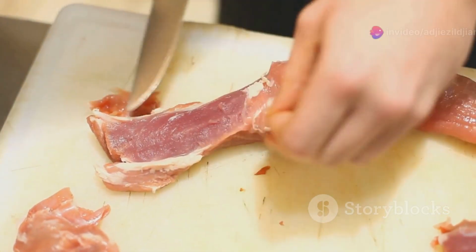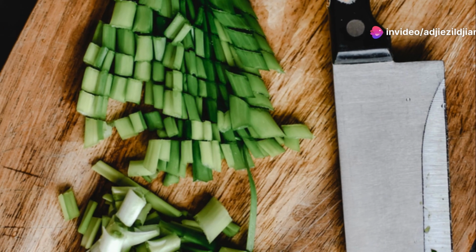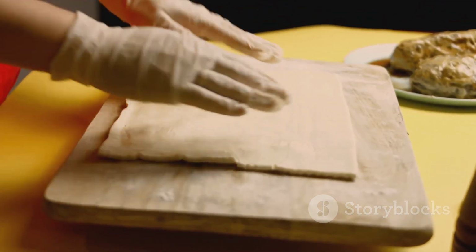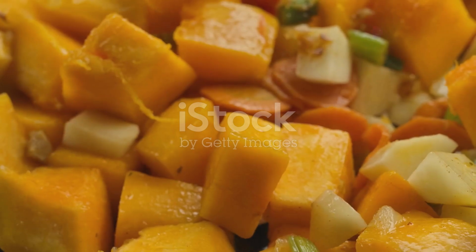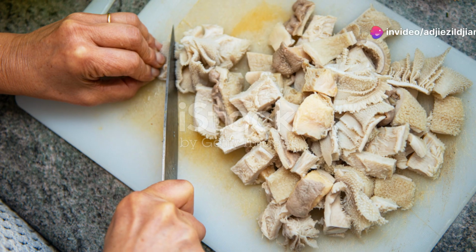Hinoki wood has natural antibacterial properties that inhibit bacterial growth, making it ideal for food preparation and raw ingredients. Hinoki has a natural, light fragrance that can enhance the kitchen environment. Its light color and beautiful grain make it an attractive addition to the kitchen.